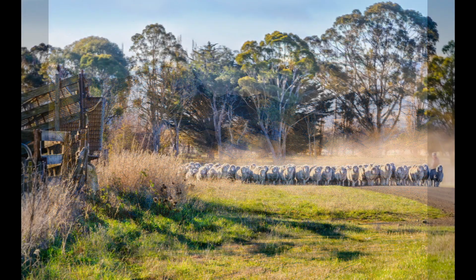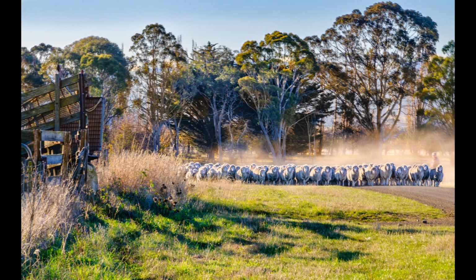And acceptance. Shearing time. Not the sort of scene we city slickers see very often, and counting this number of sheep would send many to sleep. The dust cloud reinforces the sense of movement and provides action to the scene.